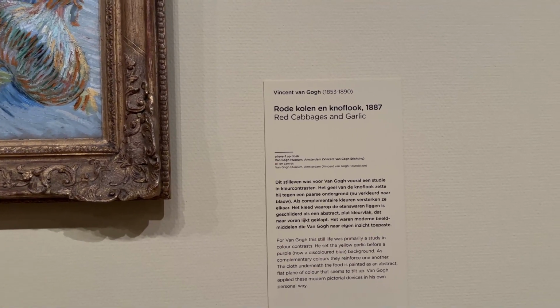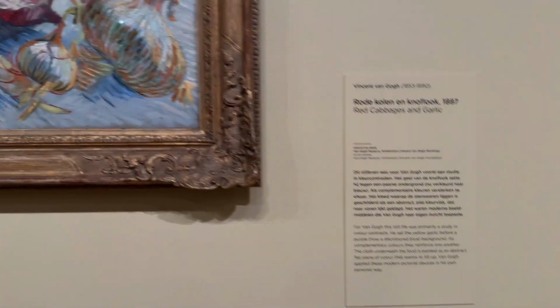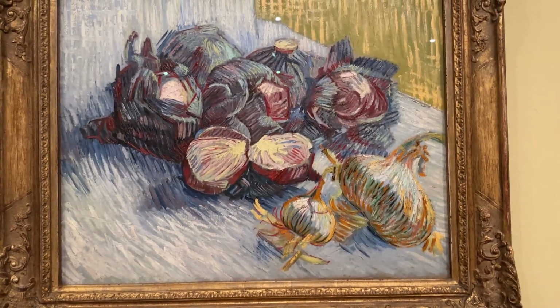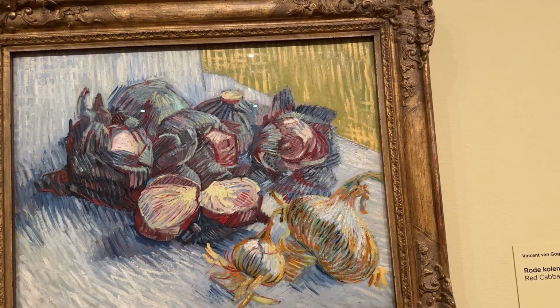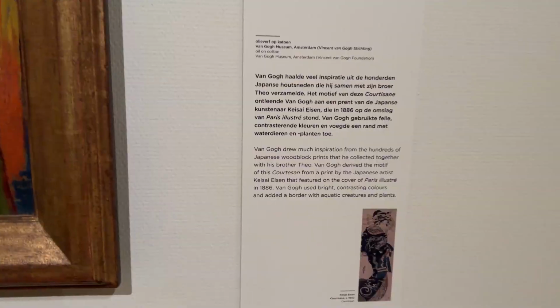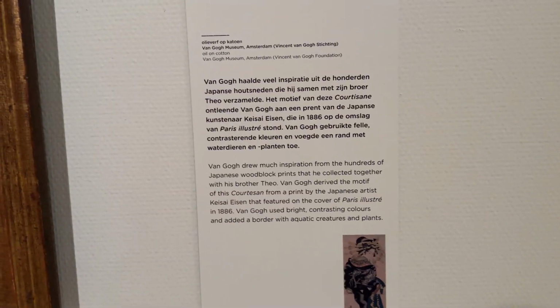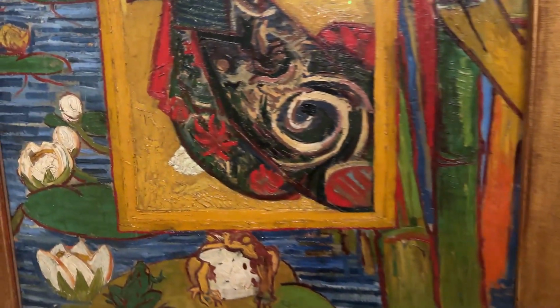And in this still life, you will see some cabbage and garlic. But the main point here is that he used complementary colors very wisely, so that the whole painting popped out. There was some Japanese effect on Van Gogh's art when he was living in Paris with his brother.